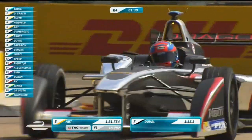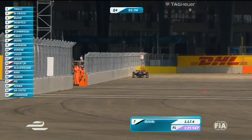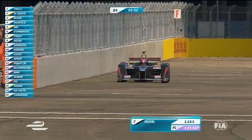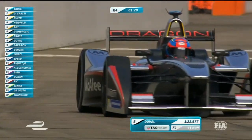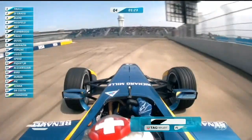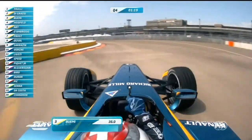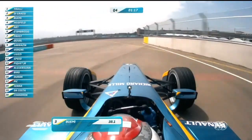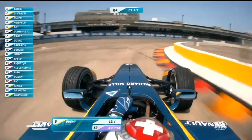Loic Duval, meanwhile, is weaving his way through the final sequence of corners, but he's gone slower than he has been in the first 2 sectors. So it's not going to be an improvement, I don't think, for Loic Duval. 8th place for the Frenchman. So who have we got out there? Buemi. Buemi's done a 28.2 in Sector 1. His Sector 1 is 0.3 slower than the quickest we've seen. Yeah, it looks like he's backed off.